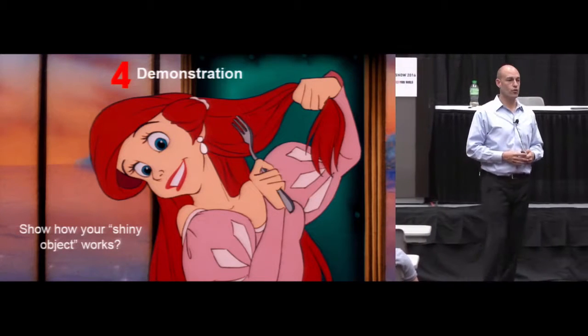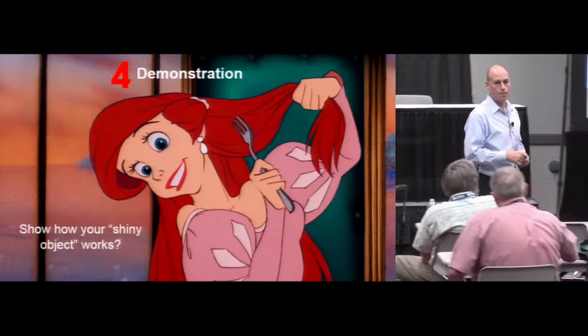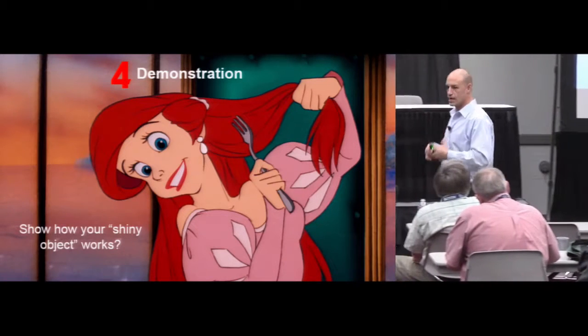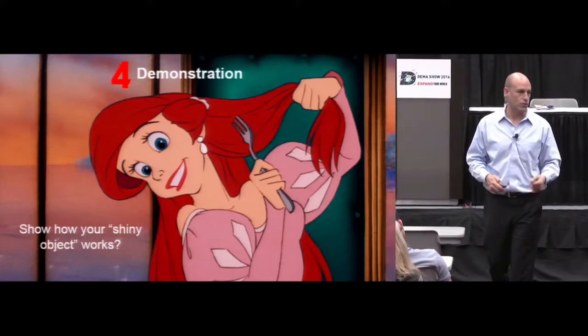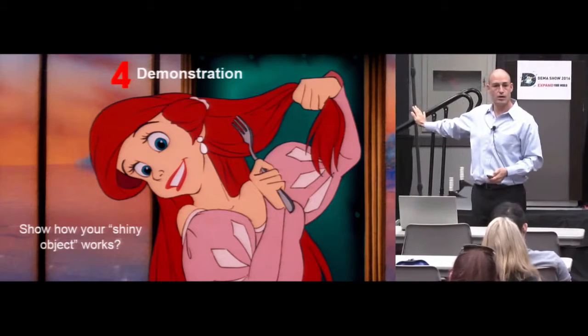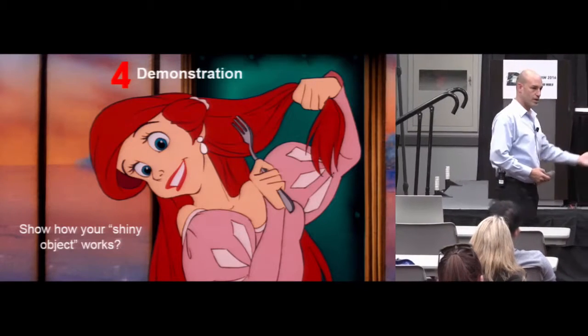Demonstration. This is how you show them how your shiny product works. This is how you show them the video of the 20-foot great white shark trying to get in that cage and the divers frantically panicking trying to stay in the cage. This is where you show them that video. Show them how the shiny object works. How is it going to fit their solution? This is also a 3rd page. This is not on the 2nd page that they've clicked to. This is on a 3rd page that they've clicked to.